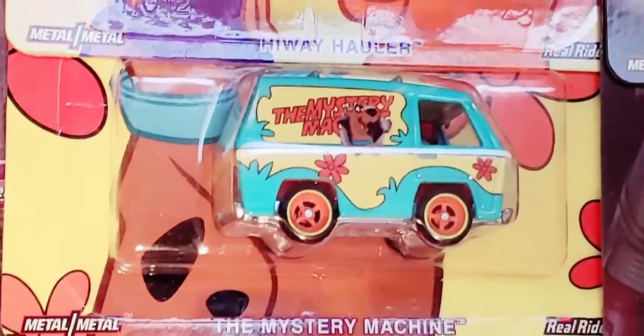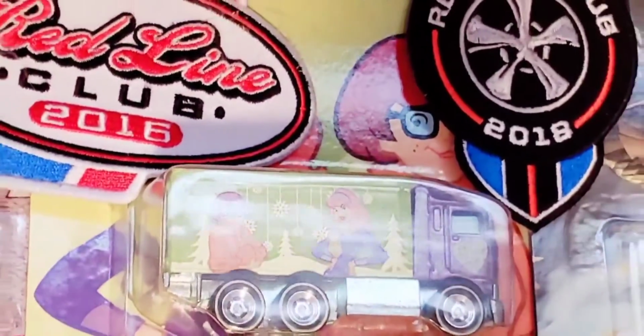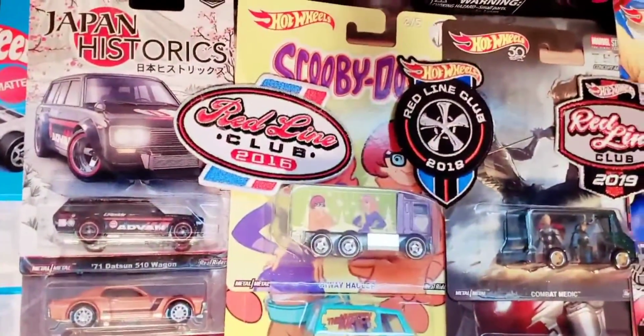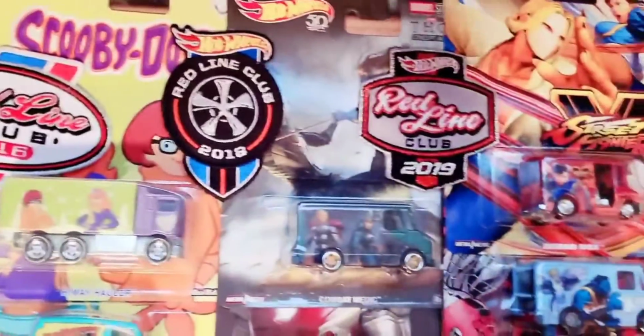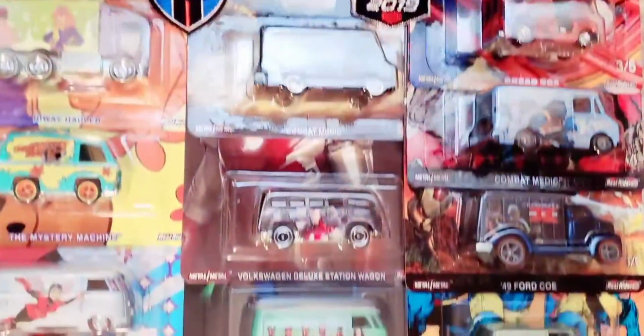And up top here are Scooby-Doo cars from a Scooby-Doo wave of car culture. There's a highway hauler, as well as a couple more of my membership patches from 2018, 2019. Now we're into DC characters.